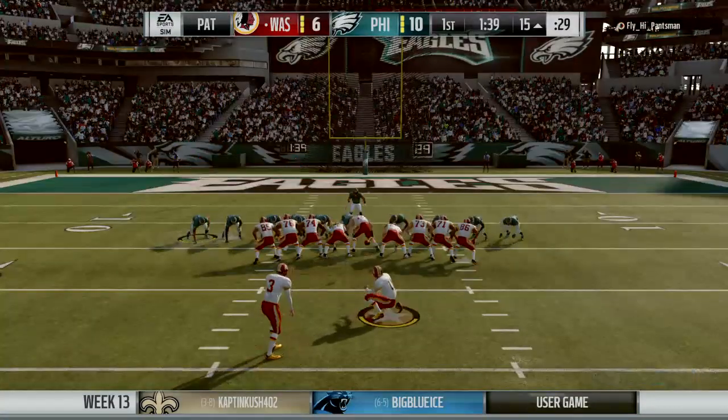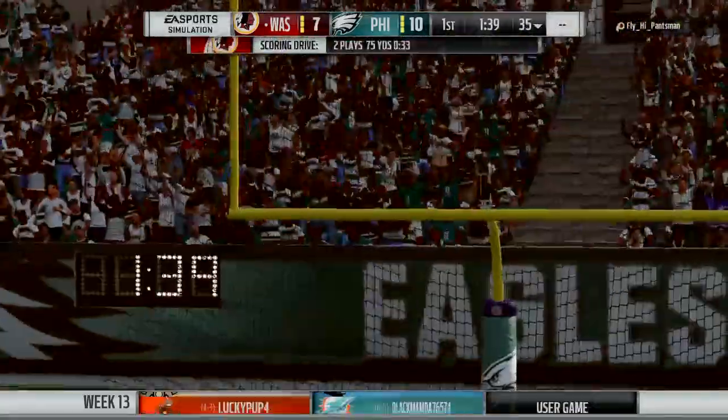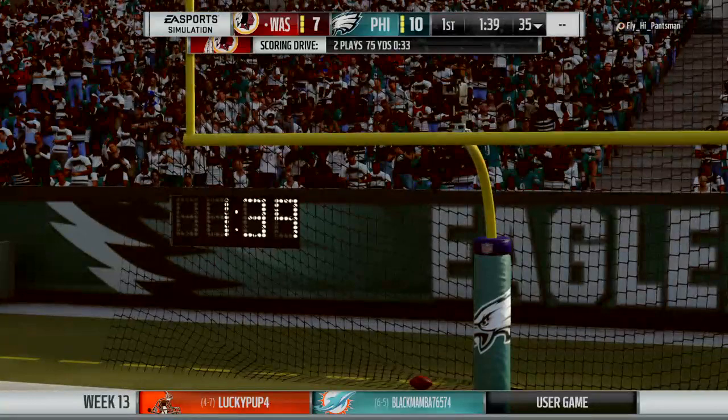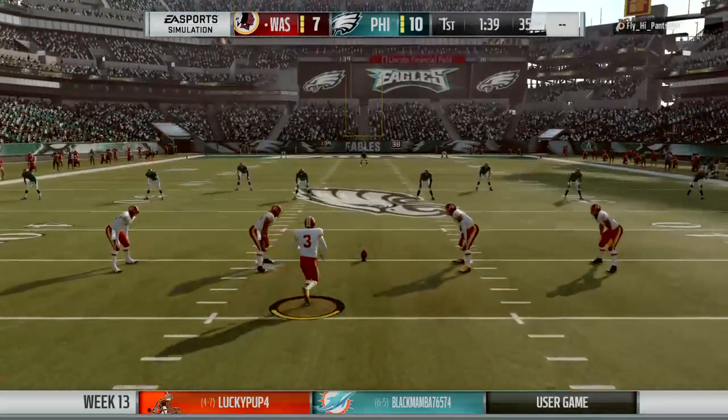Dustin Hopkins on now to add the extra point. Extra point good by Hopkins. And that'll cut it to 3 at 10-7. Here's Hopkins now out to kick it away.